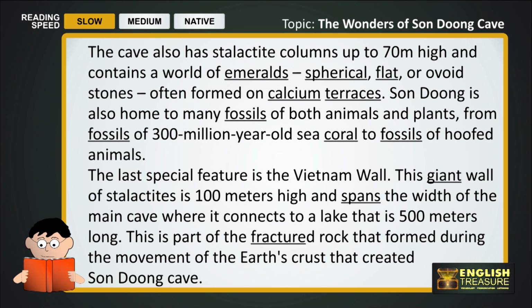Son Doong is also home to many fossils of both animals and plants, from fossils of 300-million-year-old sea coral to fossils of hoofed animals. The last special feature is the Vietnam Wall. This giant wall of stalactites is 100 meters high and spans the width of the main cave, where it connects to a lake that is 500 meters long.